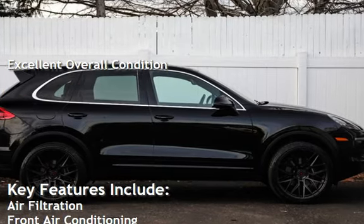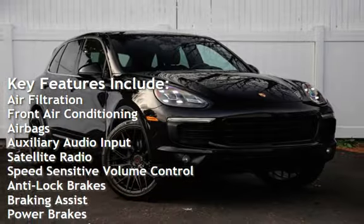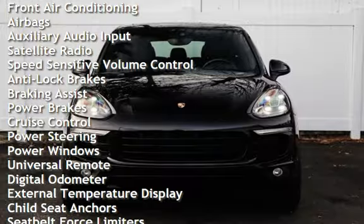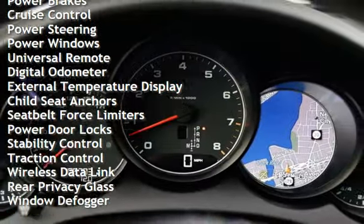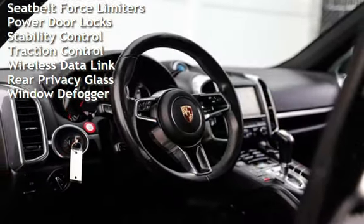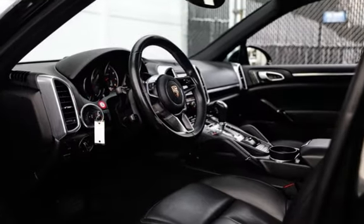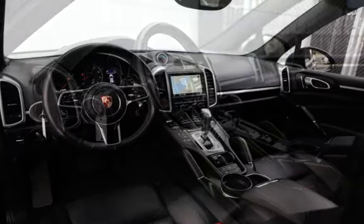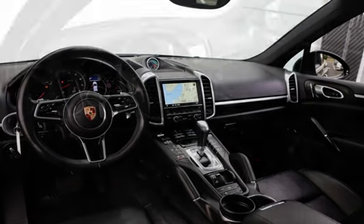Key features include air filtration, front air conditioning, airbags, auxiliary audio input, satellite radio, speed-sensitive volume control, anti-lock brakes, braking assist, power brakes, cruise control, power steering, power windows, universal remote, digital odometer, external temperature display, child seat anchors, seat belt force limiters, power door locks, stability control, traction control, wireless data link, rear privacy glass, and window defogger.